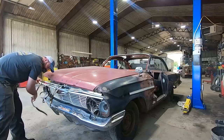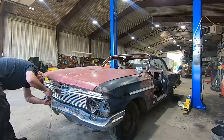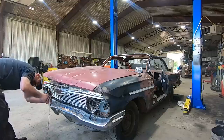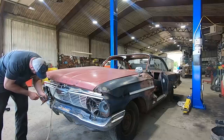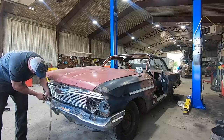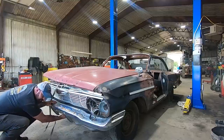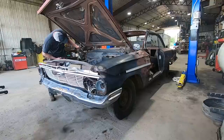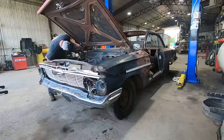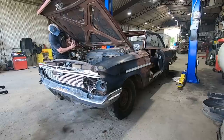Clearly this hood has been swapped at one point. This red strap is not happy about life. Oh, license plates there, 1972. 50 years exactly. Oh man, this hood hinge is folded over in the wrong direction. So that's no good.